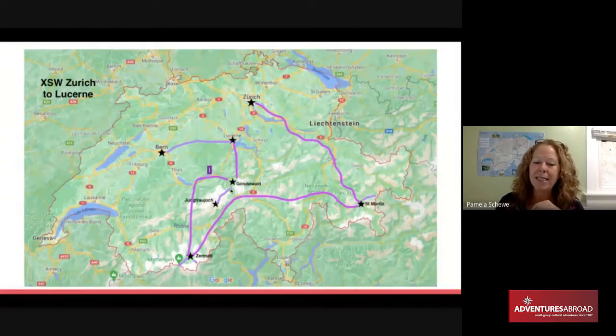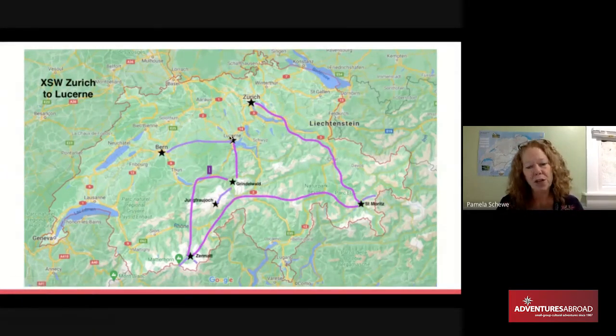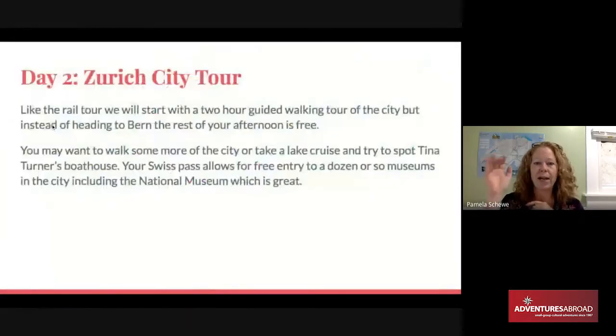I'm also gonna try and sneak you over here to the town of Lauterbrunnen, which is not necessarily in the itinerary, but we'll talk about this in a second. And then we finish here in Lucerne with some hiking and then a day trip to Bern to finish. And as I mentioned, on the final morning, you'll get yourself from Lucerne to Zurich.